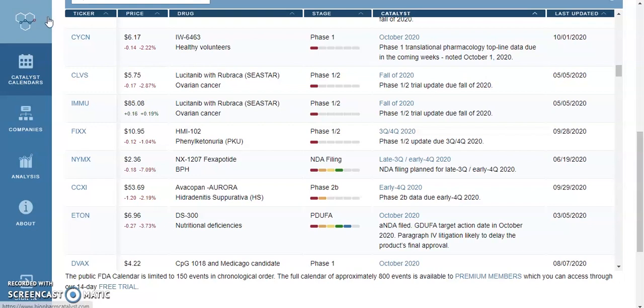Next up, we have our number 2 pick, which is a penny stock that we actually talked about in the previous months multiple times for different drugs that it has. It's going to be ticker symbol CYCN. So you guys should be very familiar with this one. It's trading at $6.17. It was down about 2.22% at the close, on Friday. And the drug that is being looked at is going to be right here, IW-6463, healthy volunteers, and it's going to be a phase 1 data. So this phase 1 data is going to be October 2020.